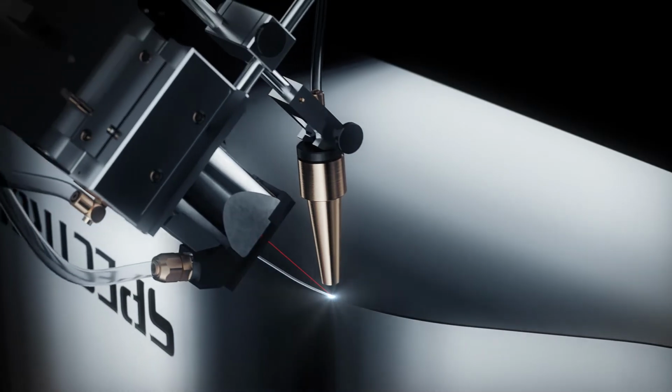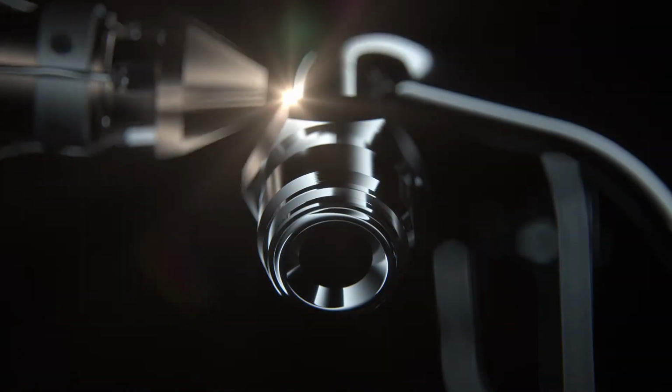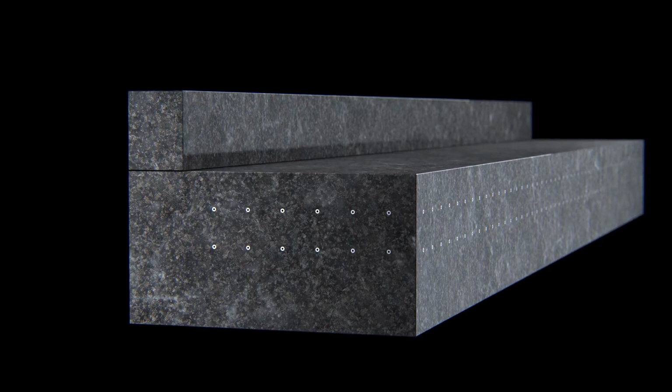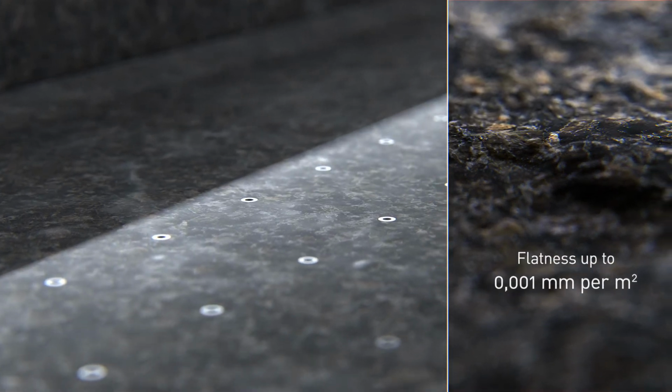Aesthetic and structural welding by laser light, as well as orbital welding, are processes used to build precise frames and cabinets. Granite, as a solid base for ultra-precise machinery, is lapped to perfection.